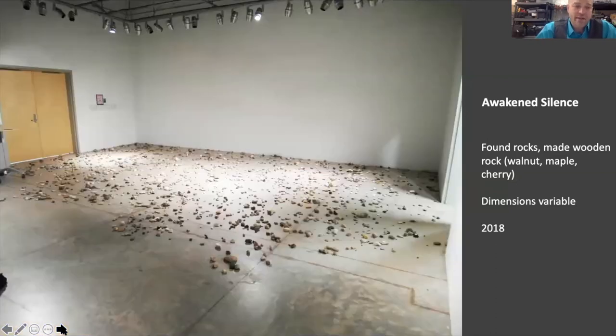In Awakened Silence, my aim was for the viewer to be physically drawn into the space and then become a part of this reality that I've created. With this particular space, you can see it stretches from door to door, making it hard for people to even enter the room, right? And I used hundreds of different types and sizes of rocks, as well as handmade rocks that I carved out of wood. Each of the wooden rocks had different textures, and I wanted that to denote different feelings that I had when I made them.